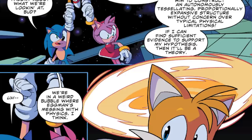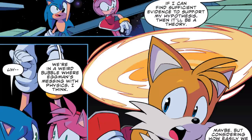Tails hypothesizes that Eggman has created a space where he can somehow circumvent normal spatial laws, thus allowing him to construct an autonomously tessellating, proportionally expansive structure without concern over typical physical limitations.